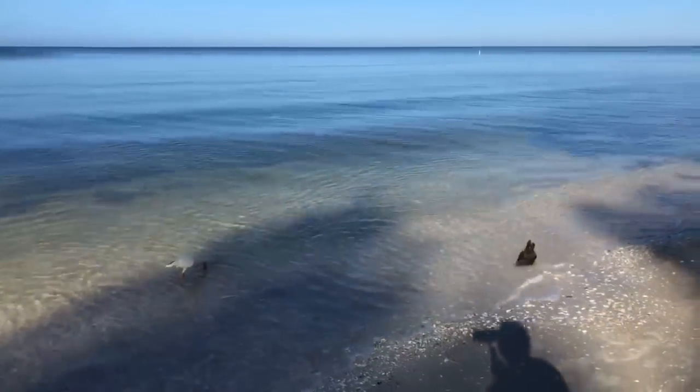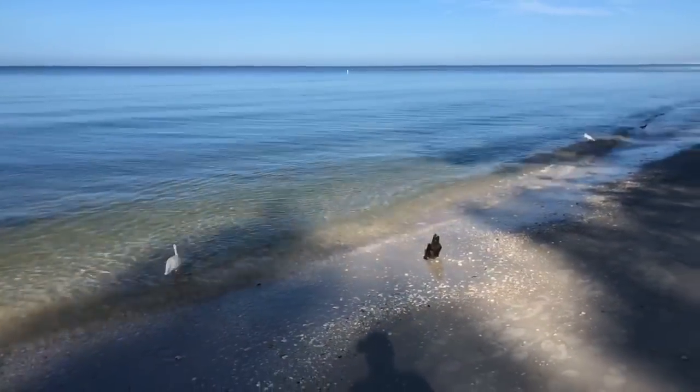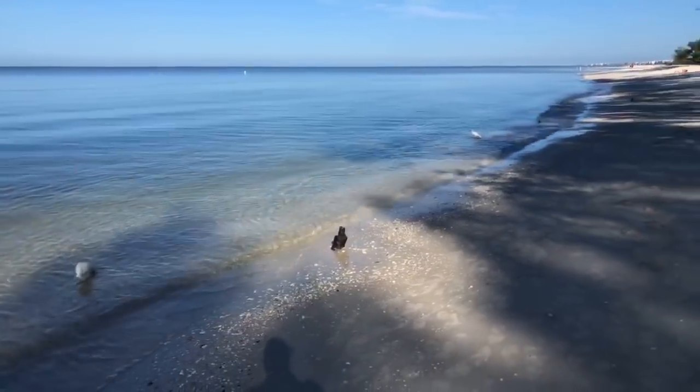Great beach walk this morning. Be sure to check those rays out. That was incredible. It's just a fleeting moment in the video, but boy, it was exciting.